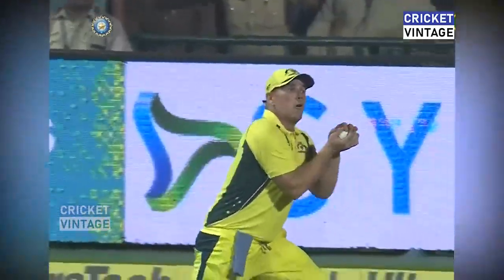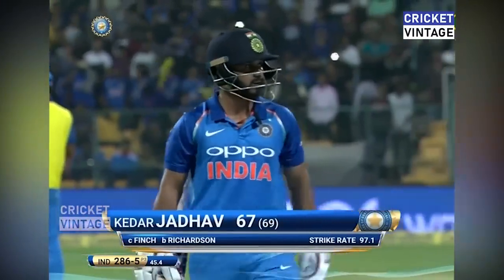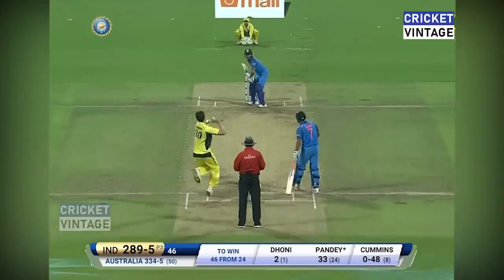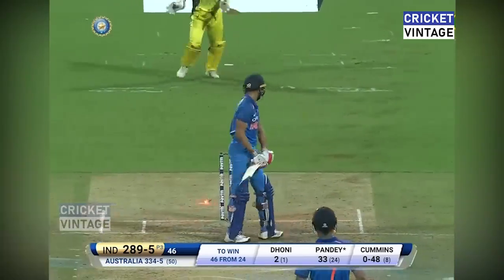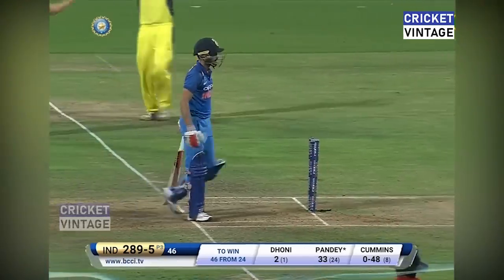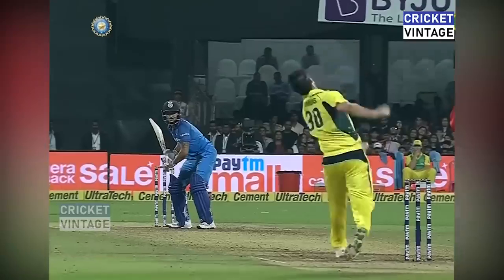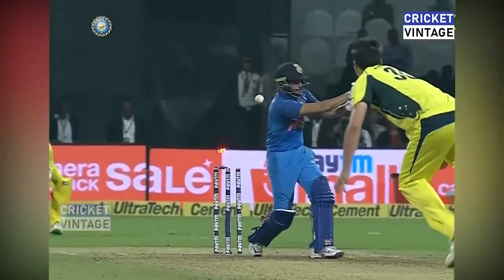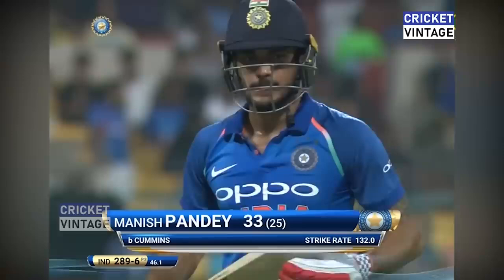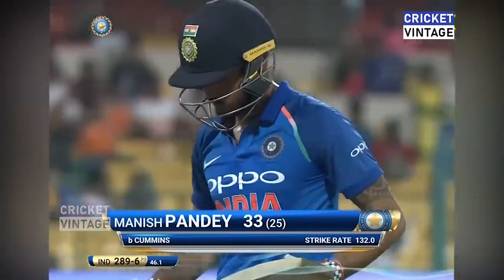Aaron Finch once again gets his second catch for the evening. Nice set of hands. Jadhav out, good innings, 67. He departs. Oh, he's got the bails flying all over. Pat Cummins has bowled an express delivery to silence the crowd here, and that's it, I'm afraid, for the boys in green and gold. It's decked a little bit and taken the top of leg stump. Good innings. Manish Pandey departs for 33. It's 289 for 6.